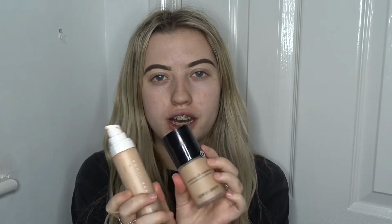So once I've done my primer, I like to take a mixture of the Giorgio Armani foundation and the Fenty Beauty foundation at the moment. I mix these two together because this one's slightly too dark and this one's slightly too light, so when I mix them together they do produce a really nice colour for my skin. Then I take my beauty blender and pop it all over my skin.